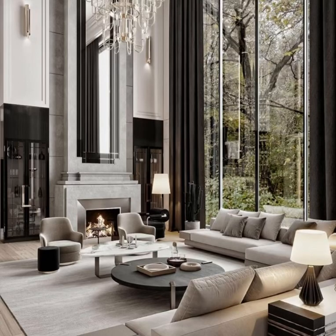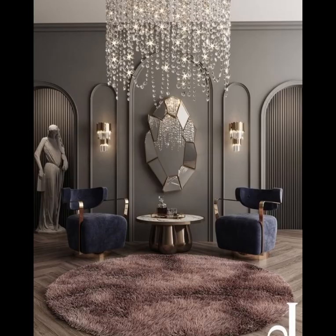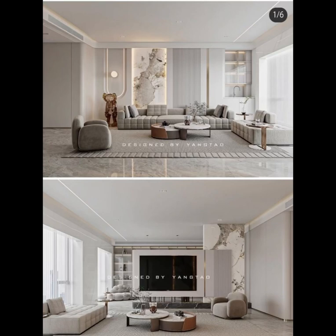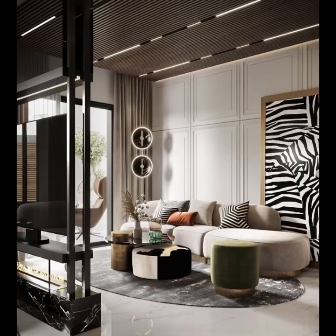DIY projects to personalize the space. Now that we have completed the major makeover, let's dive into some DIY projects to add personal touches to our living room. We believe DIY projects are a fantastic way to infuse your personality into your space. A custom gallery wall is a wonderful way to display memories and favorite artwork. We have selected a mix of family photographs, travel souvenirs, and quirky art prints to make this wall truly unique.